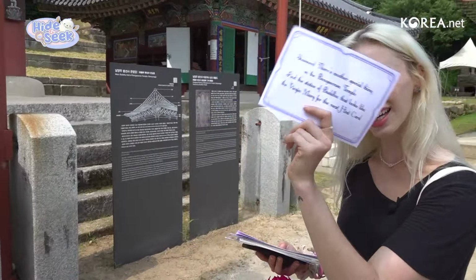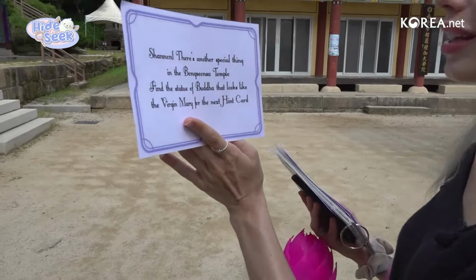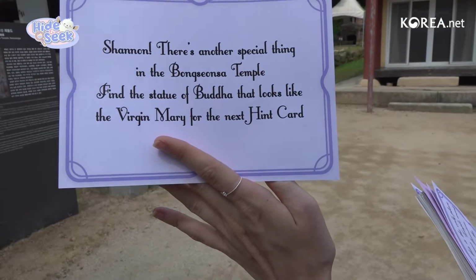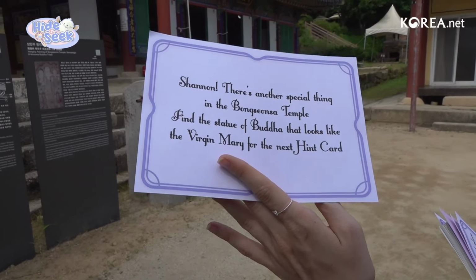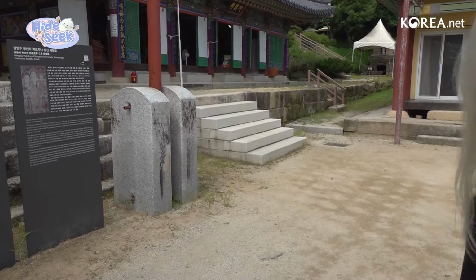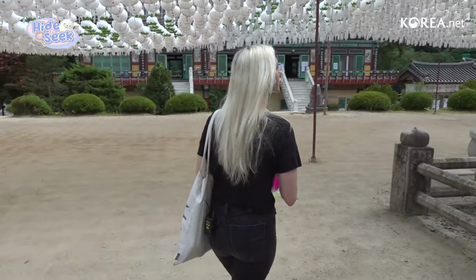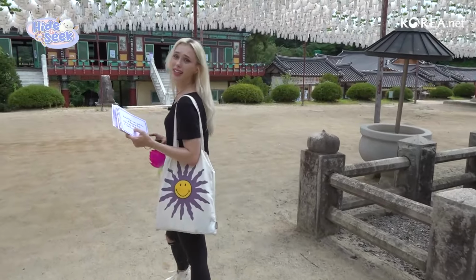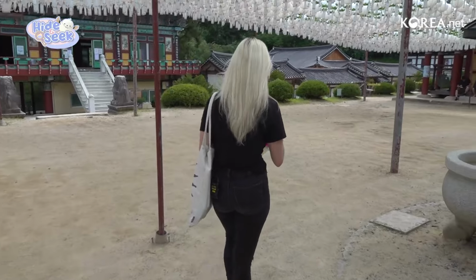So we've got one more clue that we got for you guys. Dun, dun, dun, dun. Kocnuni, take me inside, please. Let's see. Shannon, there is another special thing in the Bongsona Temple. Find the statue of Buddha that looks like the Virgin Mary for the next hint card. Ooh, that's an interesting little contrast. Little mixing of religion there. Doesn't bother me any, but really interesting. I'm curious to know why they decided to do that.